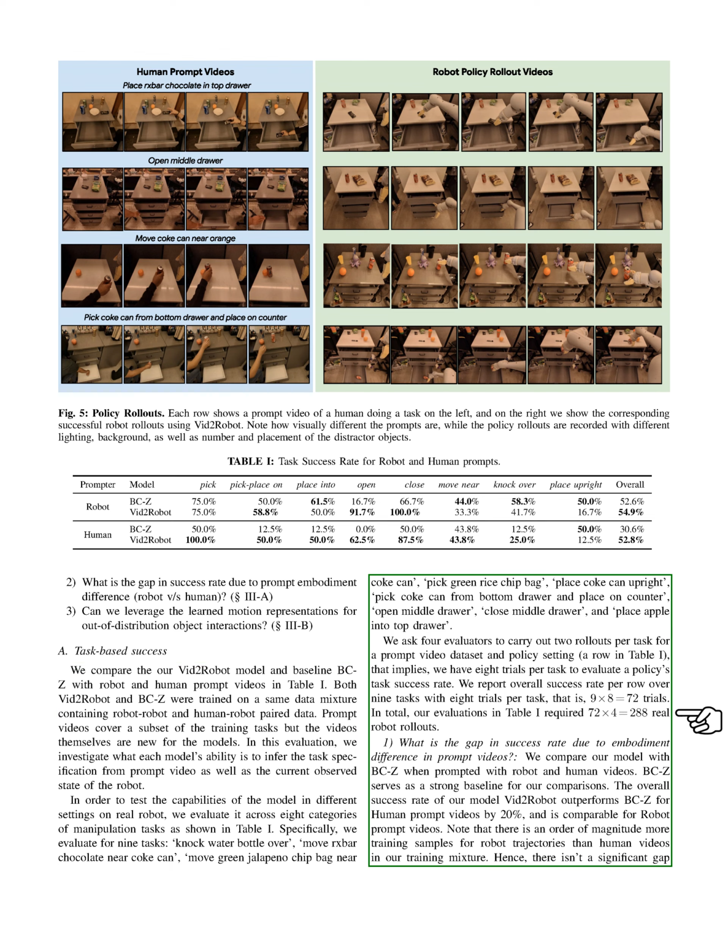For each of the 9 tasks evaluated, 4 evaluators conducted 2 rollouts per task, resulting in 8 trials per task to determine the policy's task success rate. The overall success rate was reported for each task over the 8 trials, totaling 72 trials. In total, our evaluations required 288 real robot rollouts.